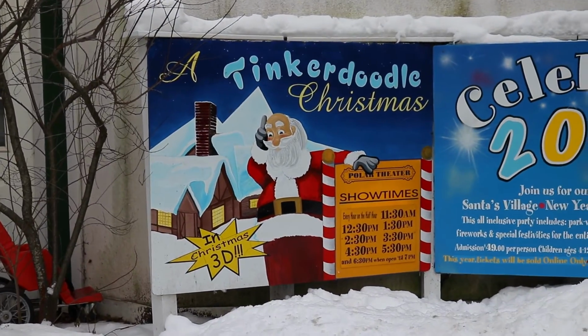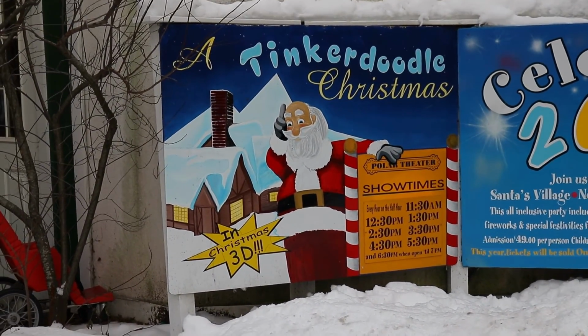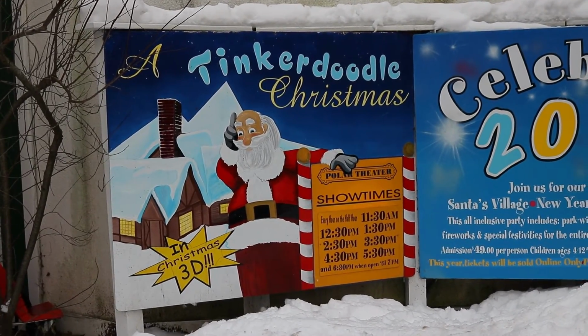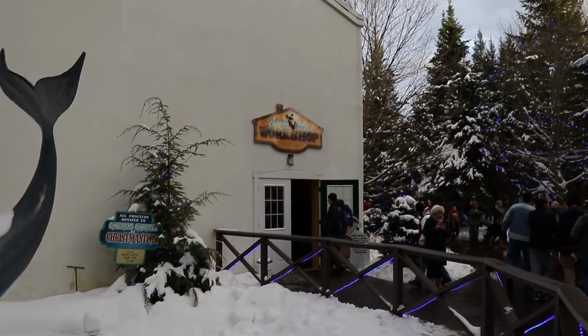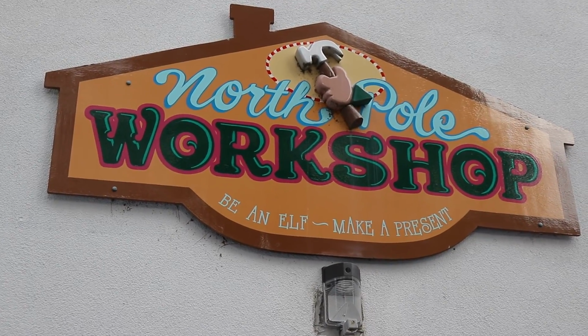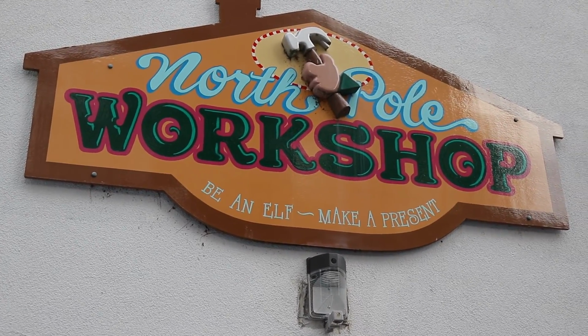Over here at the Polar Theater, they have a show called Tinkerdoodle Christmas. It's a pretty cool 3D show, and it's a great place to go inside and warm up when it's cold out. Near this giant whale is an entrance to Santa's workshop. Excuse me, it's the North Pole workshop, where you can be an elf and make a present.